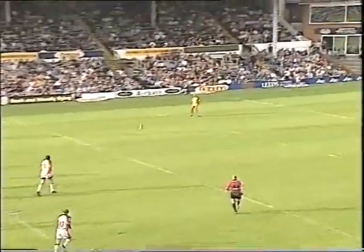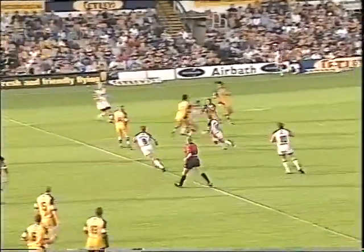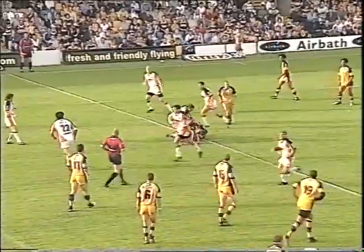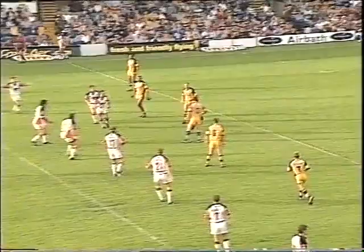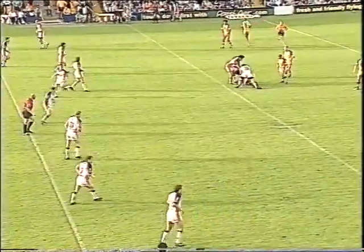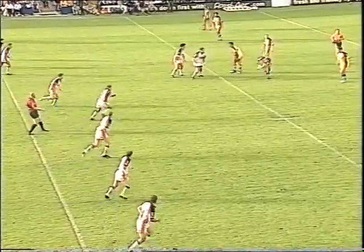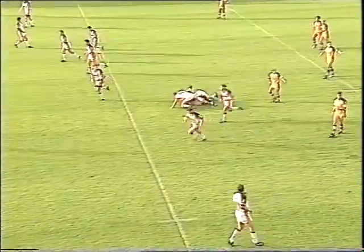Saxton kicks through. It'll bounce straight at Mark Calderwood, and he sets himself for a run at them. Up to the 40-metre line, the Leeds 40 that is. Duneman now sporting a headband, must have picked up a knock in that play. Burrow onto Bailey. Bailey driving it up.